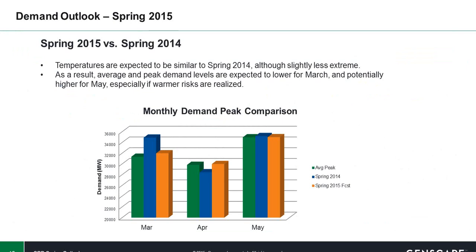So comparing spring again, temperatures relatively similar to what we saw last spring, a little bit less extreme, especially with respect to March. And we look at our monthly demand peak comparison here. I have average peak last spring and our expectation for this spring broken down March, April, and May. And right now I have 32 gigs for a demand peak for March. It's possible we see that over 33 depending on what happens tomorrow. I do think tomorrow is going to be the coldest day we see for the remainder of the spring.